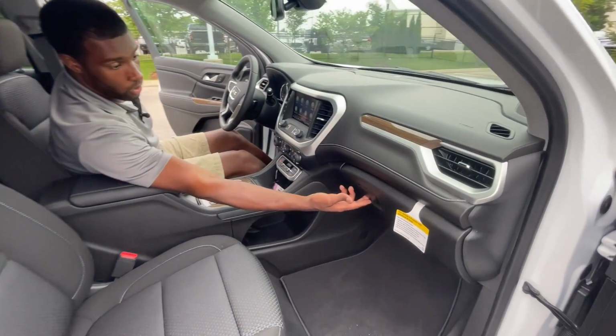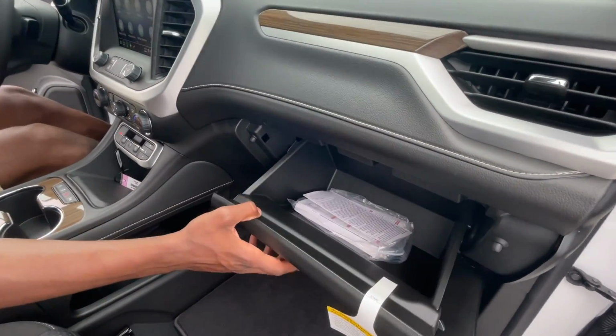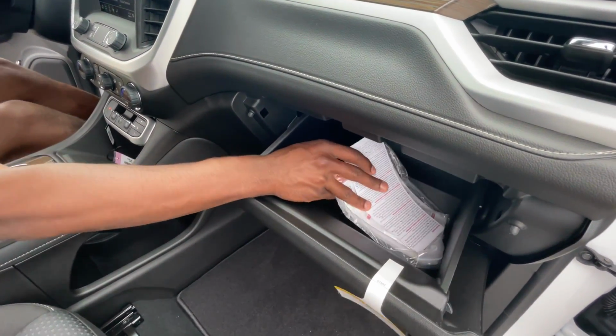And over here for our glove compartment, pretty good size here. And then we have our owner's manual in here as well.